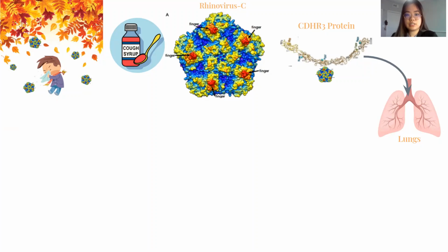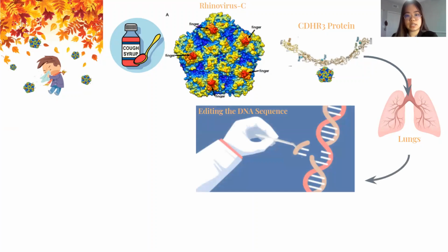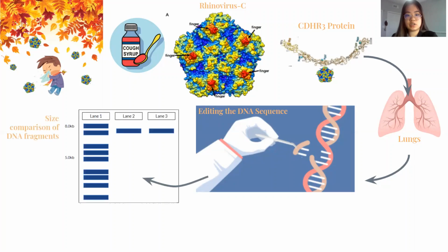To accomplish this goal, the first objective is to improve CDHR3 solubility, which allows us to better observe the protein's behavior. In order to do so, we're introducing a mutation in the gene that codes for CDHR3's exterior. First, a method vital to this experiment is called site-directed mutagenesis, which allows us to change one point of the protein's DNA sequence.